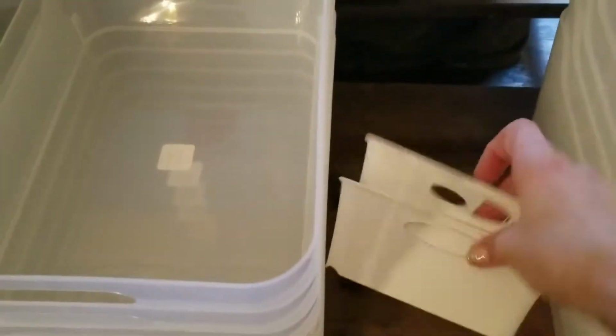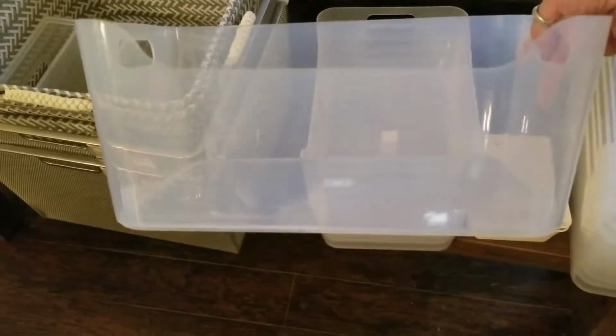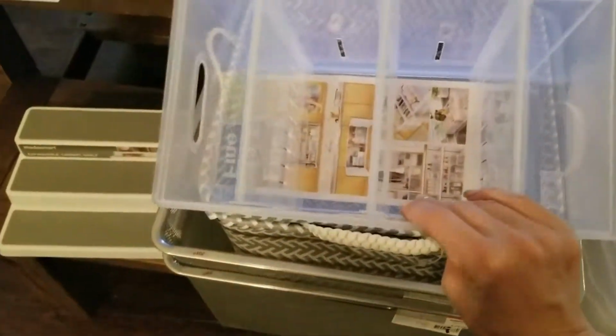I got 6 of these bigger bins. You can kind of see how deep they are. 2 of these littler ones. 6 of the smaller, same size. And I like these because they're clear, but they also have handles and they're kind of scooped out a little bit. I got this, which is probably one of the most custom things I got, that has little dividers for kind of like boxes of pasta, rice, things like that.